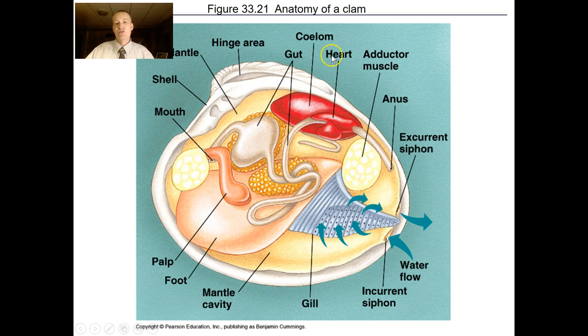They do have a heart and a pumping vessel, but they have an open circulatory system. Here's the mantle that secretes the shell. All the way around the outside edge is the mantle that secretes the shell. And so they do have very strong muscles that can close the shells to protect them from things like predators.